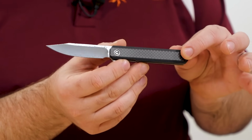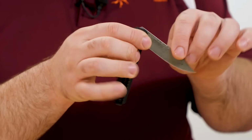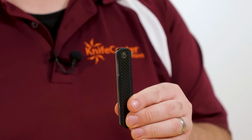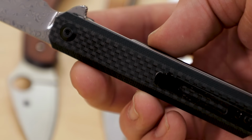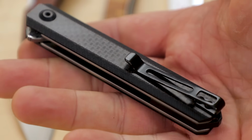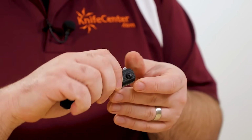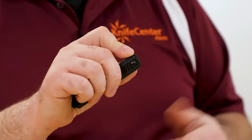The handle here is still nice and minimal with a bit of an octagonal cross section, and that blade also nestles nice and deep inside the handle. We've got a liner lock there for safety, as well as a deep carry pocket clip that is reversible and a lanyard loop that's halfway nestled into the end. We've got a ball bearing pivot with this knife, so the action here is also nice.